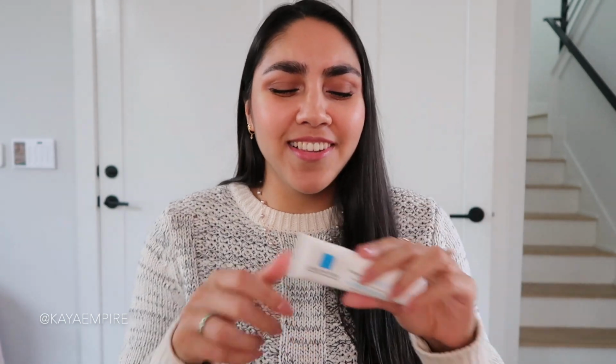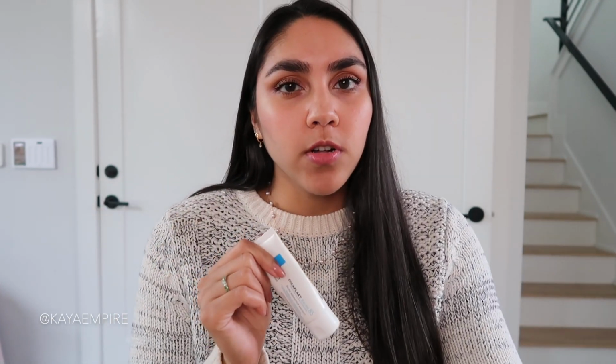And then lastly, the La Roche-Posay Cicaplast Balm B5. I've had this for such a long time, which is crazy because it's not even that big, but I feel like this product goes such a long way. This is one of the most thick, most rich, most hydrating moisturizers I've ever tried. To be honest, it is a little bit difficult to apply to the skin because it is so incredibly thick. If you put a dab on your skin and try to work it in, it doesn't rub in very nicely because it's so thick.